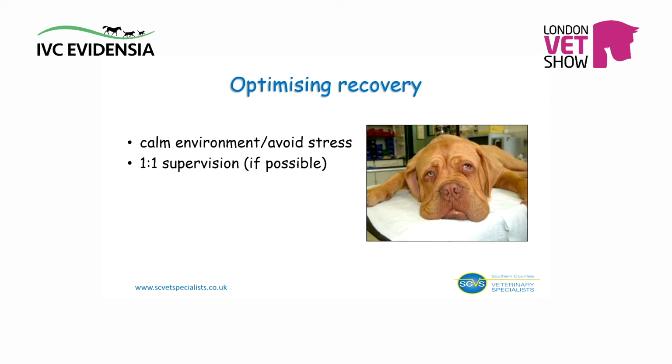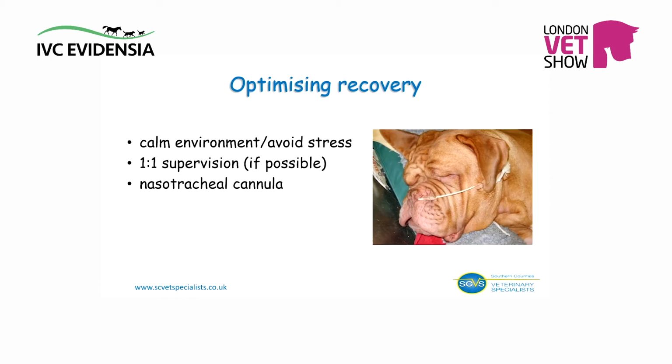I think ideally we want one-to-one supervision until these patients are fully conscious and sitting up. Although having said that, I've had some of them obstruct several hours after the anaesthetic. They've been fine initially. But I think ideally you want one-to-one nursing care if you can. For the particularly high-risk ones with severe laryngeal collapse, for instance, I'll place a nasotracheal cannula to supply oxygen.